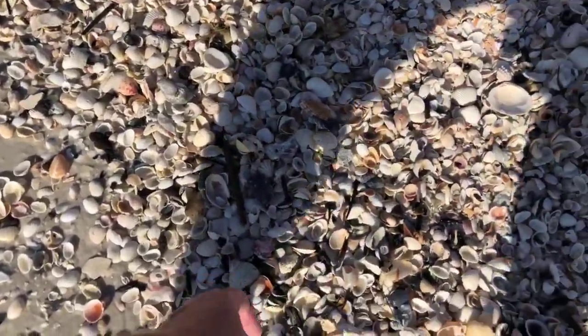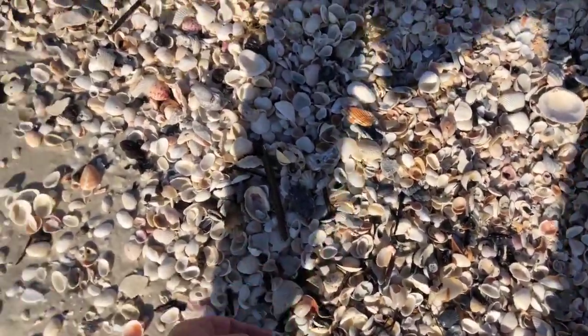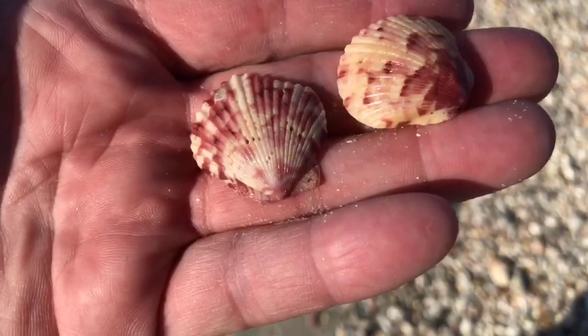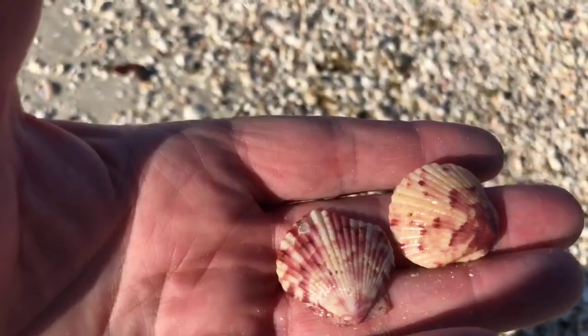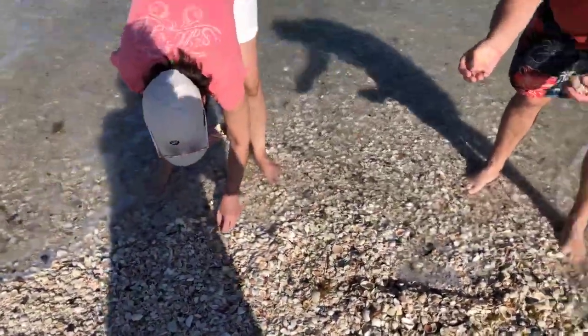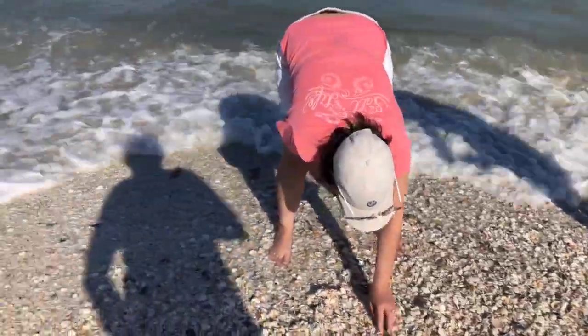I'm just always amazed by all the little scallops, all the different colors of these little scallops. Look at these scallop shells, little babies. Yep, there's another one of those. I don't know what those are. Somebody'll tell us.